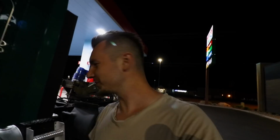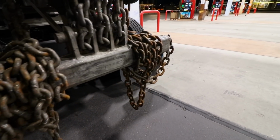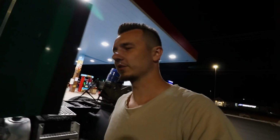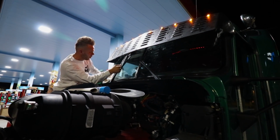Alrighty, so quick little update for you guys. We are in, what is this, Riverdale? Yeah. Riverdale, Utah. You have like around 800 miles left. We stopped by to get a few more chains that somebody was using. We forgot to return them or whatever the deal was. So now we have 2 more chains, and we don't have too much to go. It's only 800 miles, so we should be there around 12 o'clock or so tomorrow in the afternoon, which is actually today. And David is out here gonna clean these windows once more.